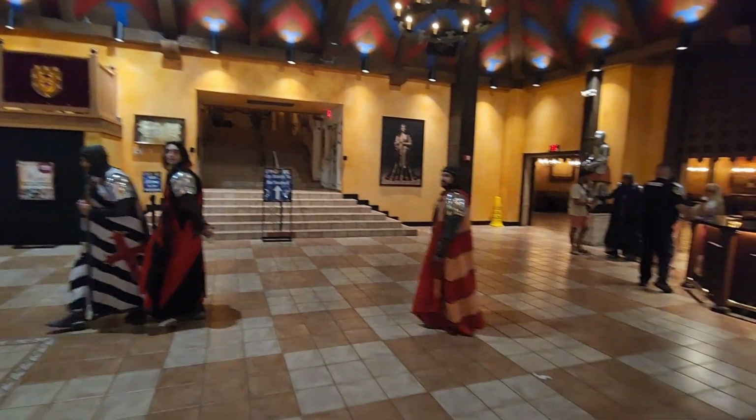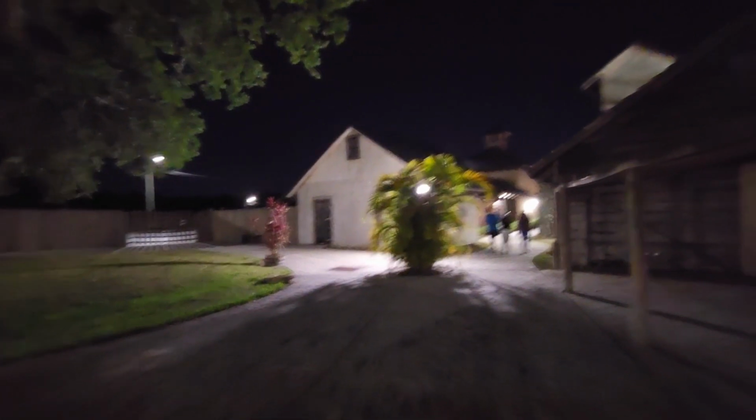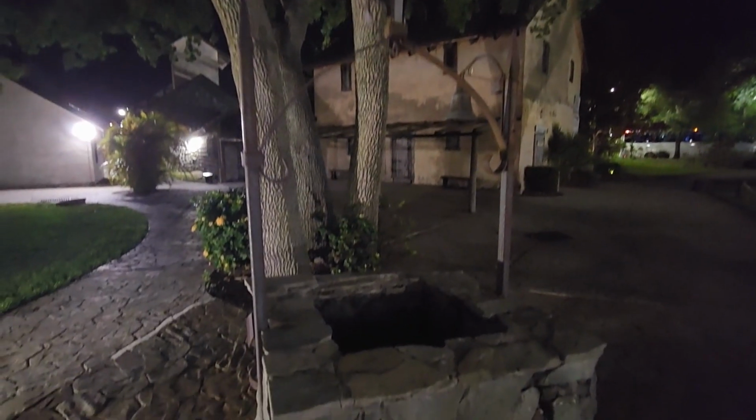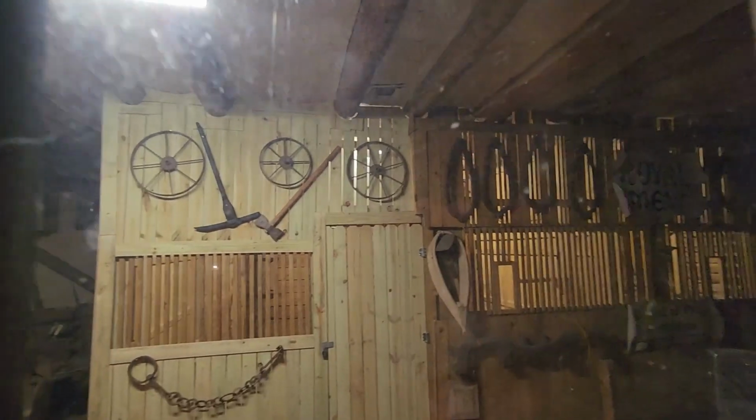At the end, you can hang out with your knight, whichever knight it was. And after the show, you can walk around the village here and check out some of the old buildings, including the well there. See what's back in here. Barn over here. I don't see any horses though.